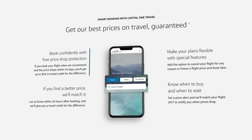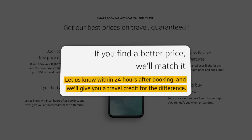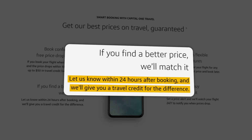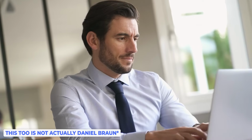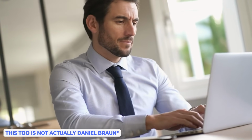The second feature is that Capital One says that if you find a better price outside of Capital One Travel and then you let them know within 24 hours after booking, they're going to give you a travel credit for the difference there as well. So that's also really cool because let's just say you're shopping around for prices when you're booking something, which by the way, you should always be doing anyway. But if you find a better price elsewhere and then you go ahead and screenshot that, you can go and book with the Venture X through Capital One Travel at that point, get the higher multipliers, and then later on you can call up Capital One to get a travel credit for that price difference.